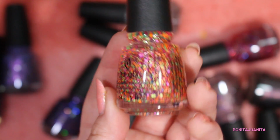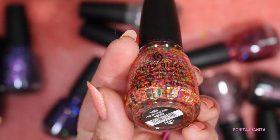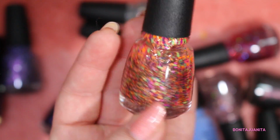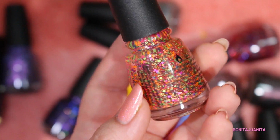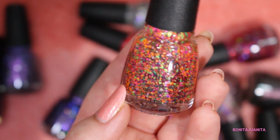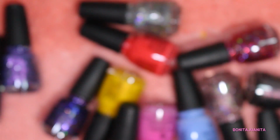Here's another glitter from the Electric Nights collection. This one's called Point Me to the Party, and it almost looks like Fruit Loops, which I love. I think this one looks so cute on the neon colors that came with the collection. It also looks really good on a white base too, so I'm definitely keeping that.